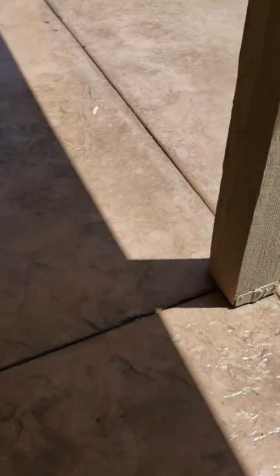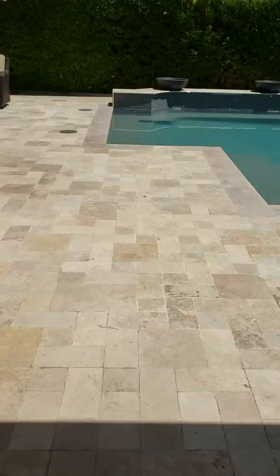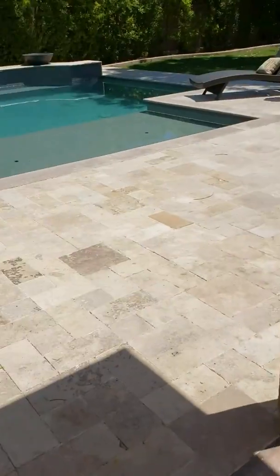And then this surface is poured concrete, and then they stamp it with this flagstone style pattern, so it looks like flagstone. And then it's got a coating on it. So this stuff is really in good shape, and it's not gonna get worn out for quite a long time. And then you've got the pavers all around the pool.